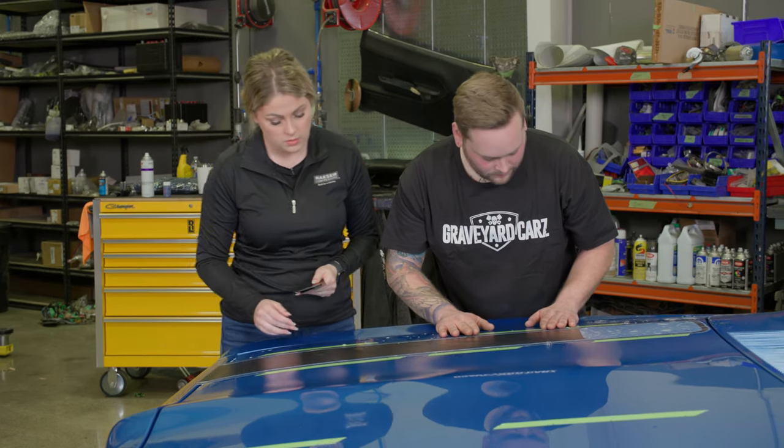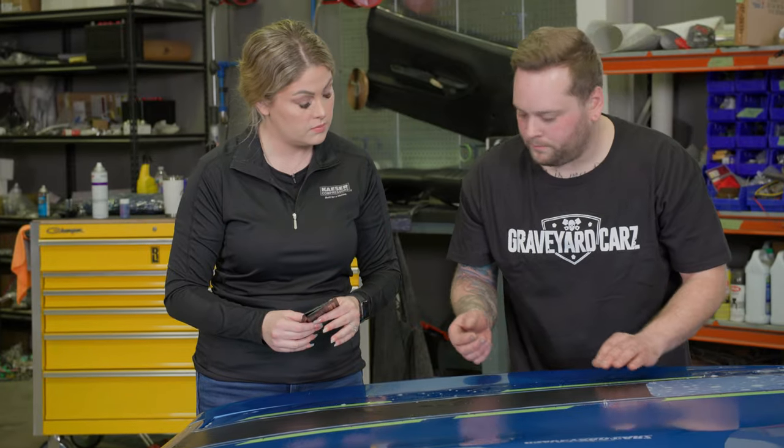This is such a beautiful car. I love the matte black against that blue. So beautiful. This Cuda is definitely becoming one of my favorites.